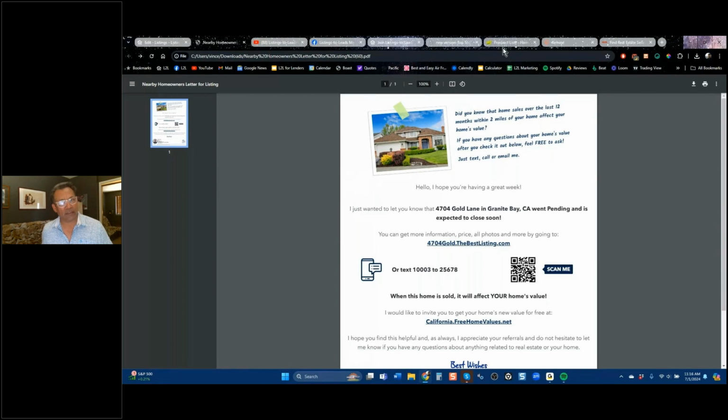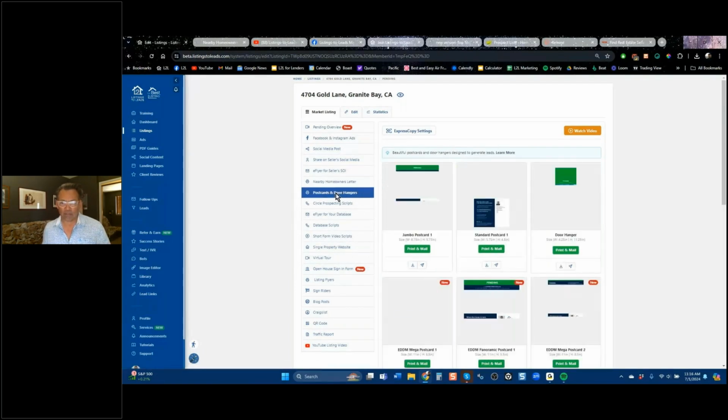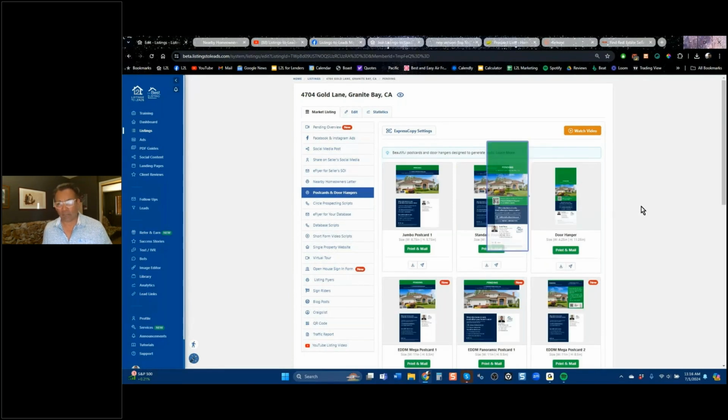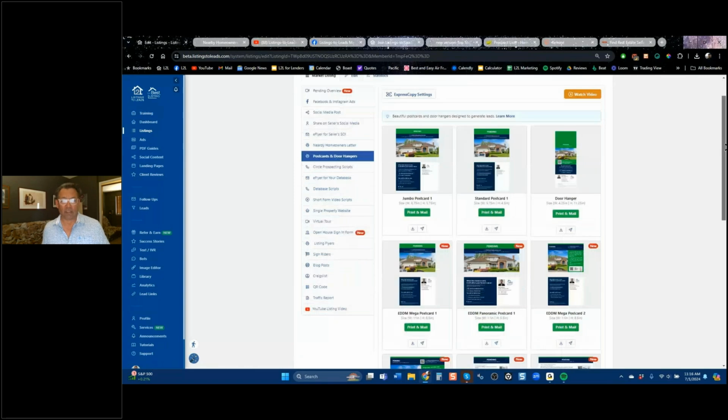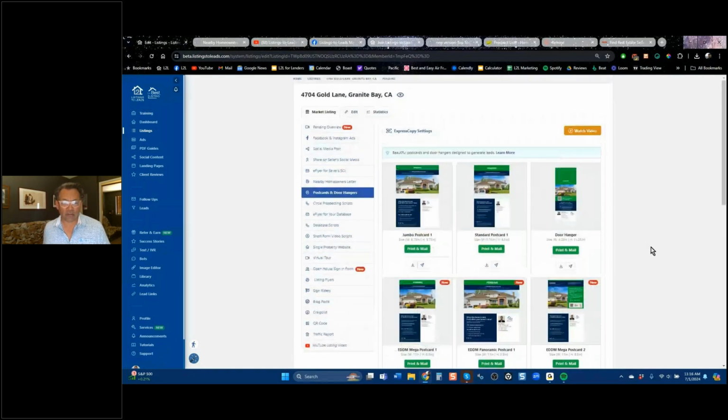First one is get that list from whoever you want to get it from. Then find the tools that we can get out that you can mail to that. And that would be the nearby homeowner letter. It's also the postcards. So remember how I said you probably have companies that have your stuff? You have these tools like, oh, I have postcards, right? But your postcards are nothing like our postcards.